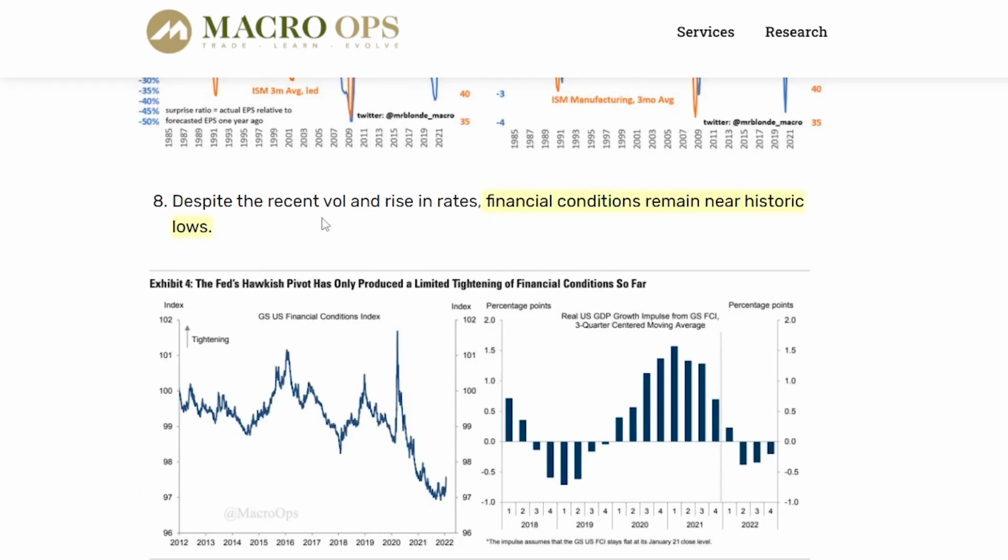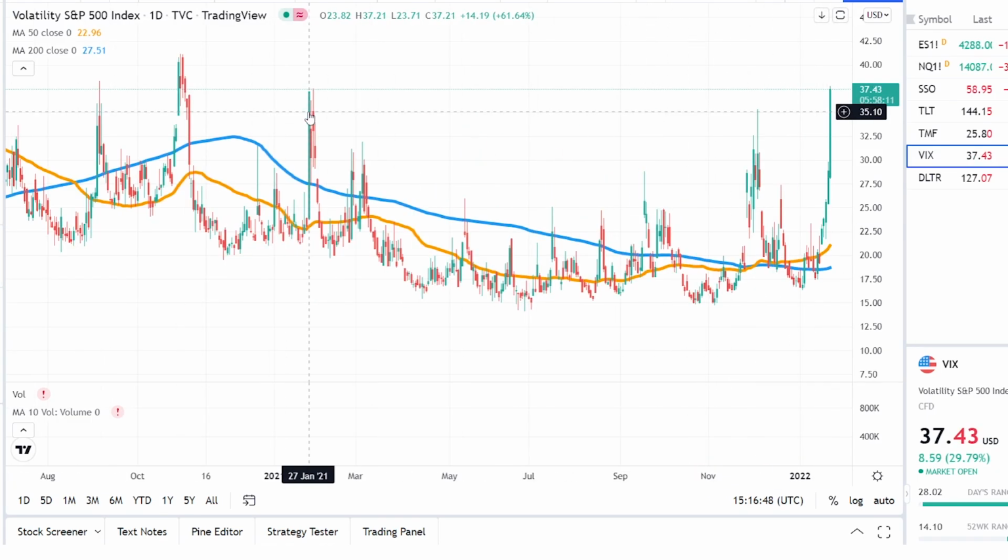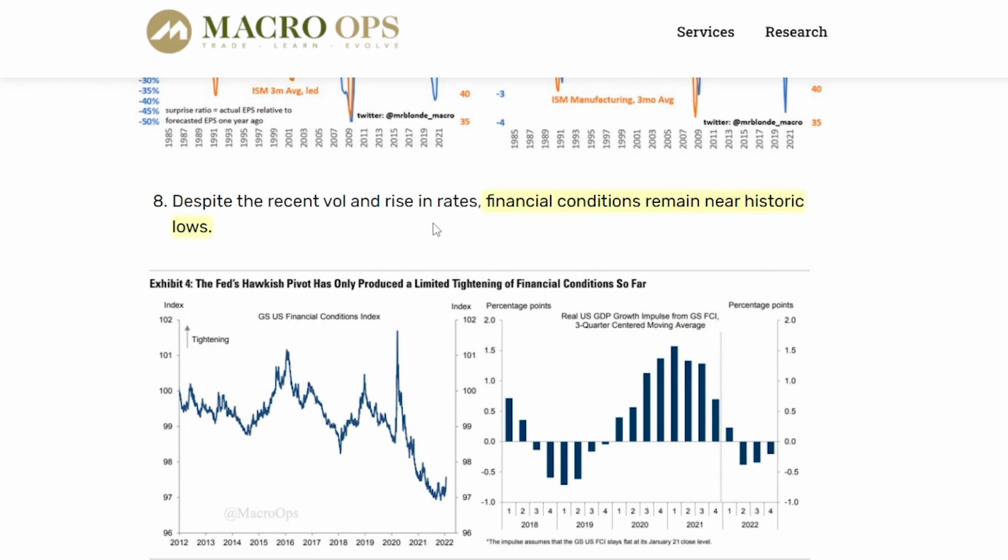Now, despite volatility spiking and the rise in rates, and by the way, look at VIX today, new highs. We haven't seen this level since a year ago? Wow, almost exactly a year. That's crazy. But anyway, despite the rise in volatility, financial conditions remain near historic lows, meaning money is still loose.